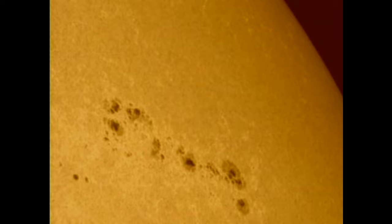Sunspots, of course, are caused by magnetic eruptions. You can describe them as magnetic eruptions, magnetic fields leaping out of the sun and falling back in. And sunspots are about 2,000 degrees cooler than the rest of the sun.